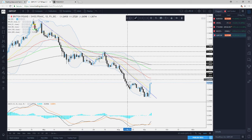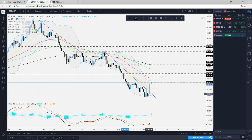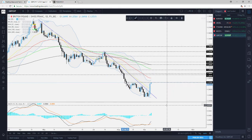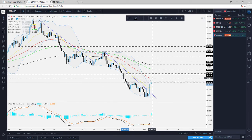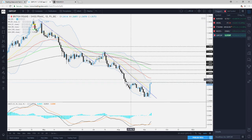Let me just quickly drag a few lines here. So it's testing this 127.25 area approximately. This 127.25 area becomes quite an important resistance level to watch, especially for today. And if we do get a nice break and a close above this level today, we could start aiming for slightly higher levels again.